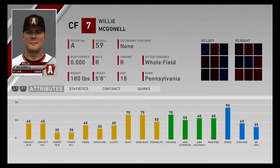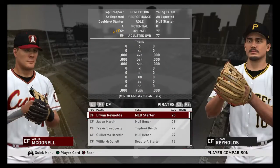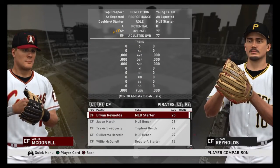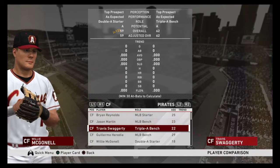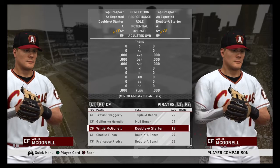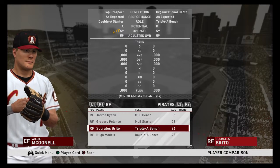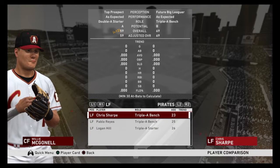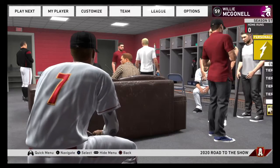So that's what we got. Kind of first day, 59 overall. This is kind of what we're dealing with. With our organization in center field. Right. Left. All right, so let's get it going.